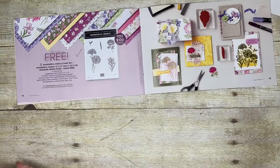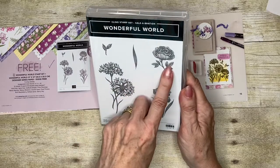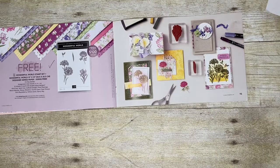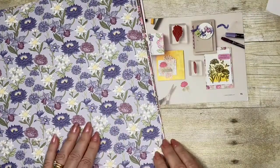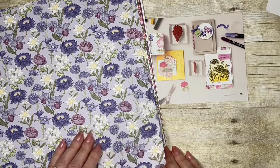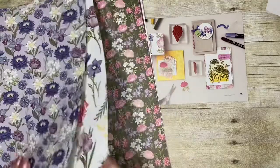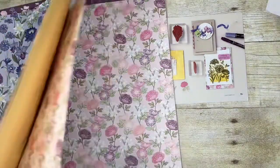Then next I do have this one, which is the Wonderful World stamp set. And I think these are cornflowers and ranunculus. I think this is an iris, but it's got flowers. And those of you who know me know I just love my flowers. It also has, as part of the set, this gorgeous decorative paper. I am not sure I'm going to be able to bring myself to cut it, but I'm going to be big, strong and brave, and I'm going to have to work my way through these because these are just absolutely stunning. The color combinations just blow my mind away, and I am just so looking forward to using these in some way.